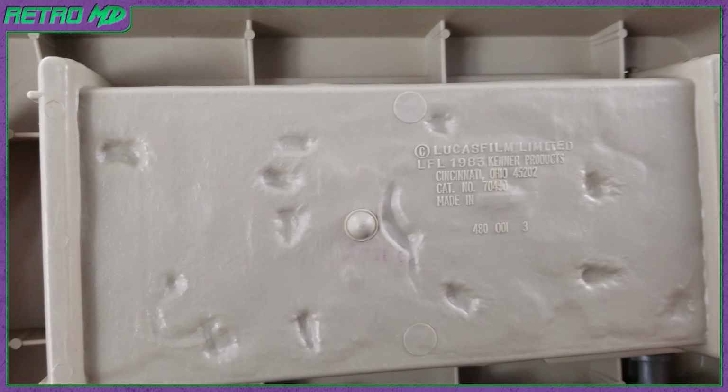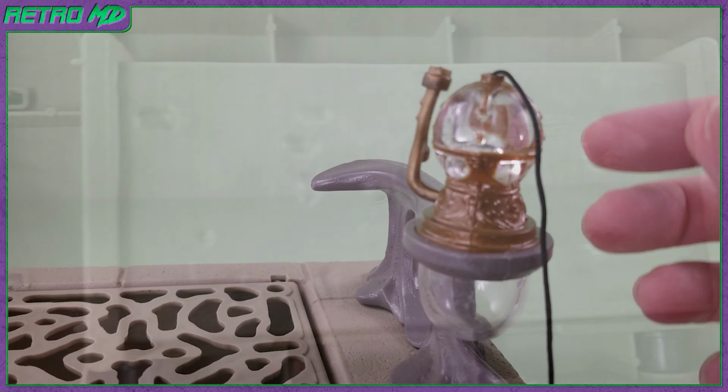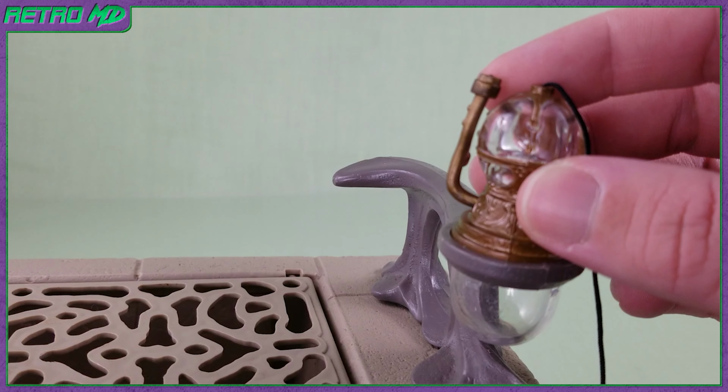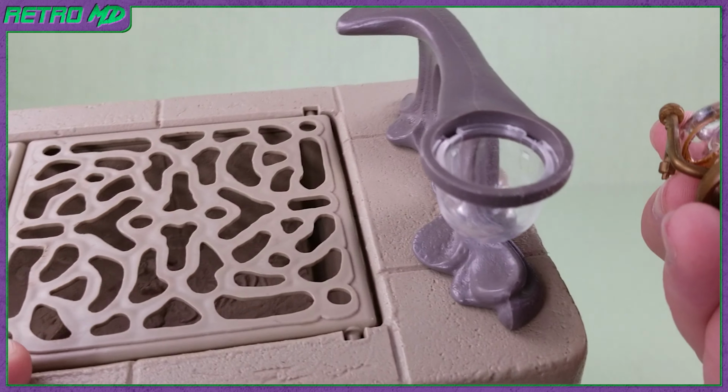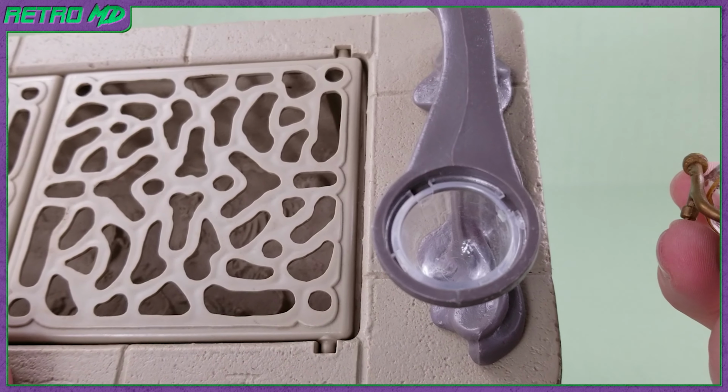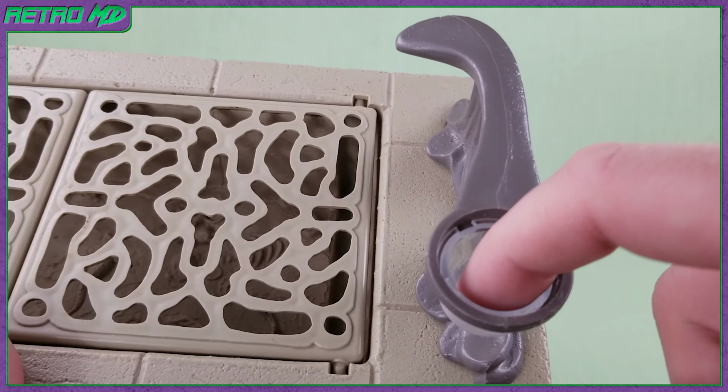Here's a look at the bottom of the throne. The top of the hookah can be taken off. With the top removed, you can place something inside, like water or slime, or maybe even a little snack.